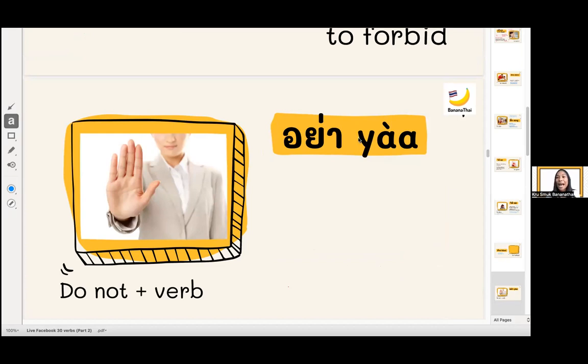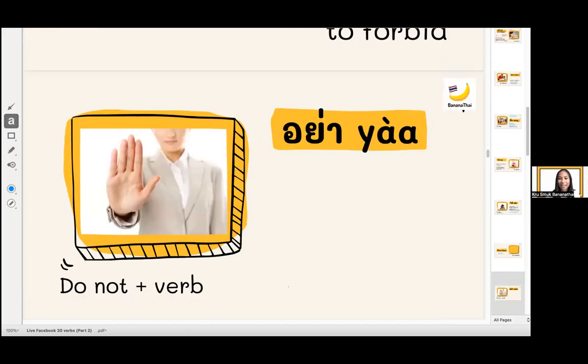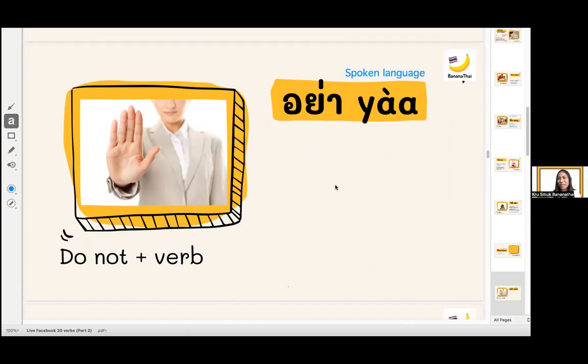While the word ห้าม is something you will see written on a sign, because it's more like an official announcement by an authority that you're not allowed. The word อย่า is more like spoken language. You talk with your friend, not an announcement. For example, if you want to tell your kid or your friend, hey, don't swim, the water is too cold.